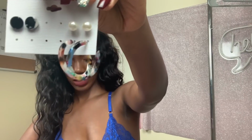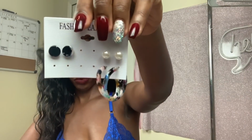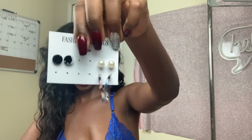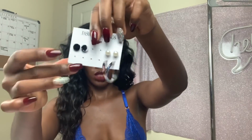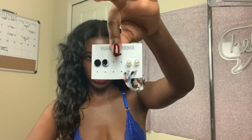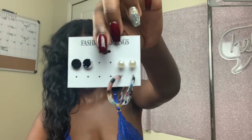And then I bought another set. This one was a 6-pair set. And it was just $1.68. I'm sorry. These ones came with this. It was just $1.68, so that was nice to get that.